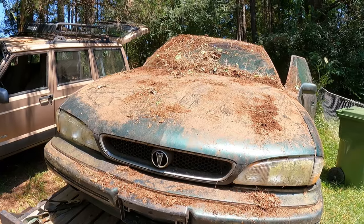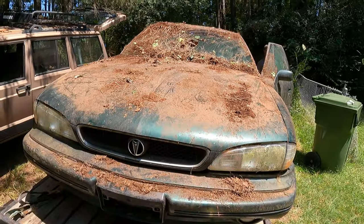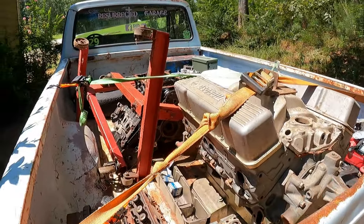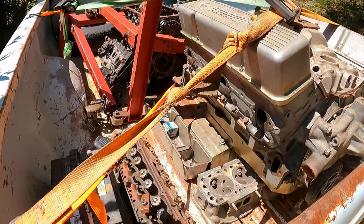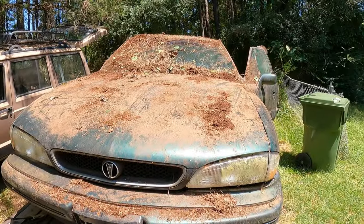There's one down, and it is 12:55. We also loaded some motors and some parts to motors as well. So we got a full load going back home.